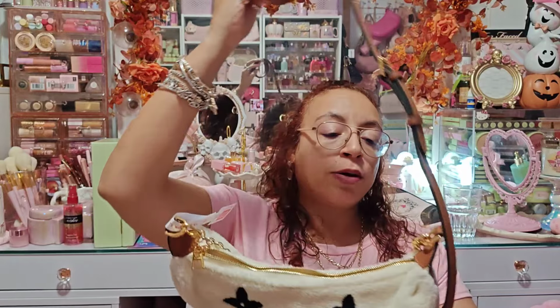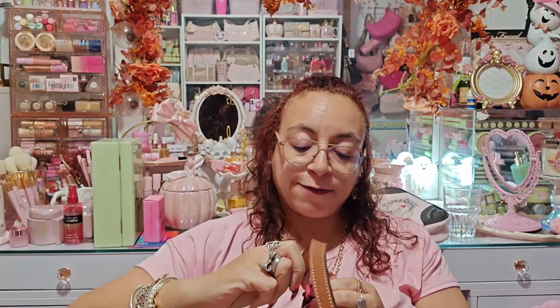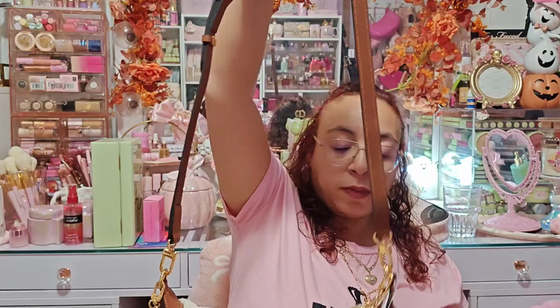And you can style her with the brown strap too. And I probably will, depending on the outfit. You can wear them together. You don't have to take the chain off. You can wear the brown strap with it. And vice versa, you could take the gold chain off if you're not feeling the chain and just do the brown strap. The brown strap's really nice too. And leave the chain hanging, like that.